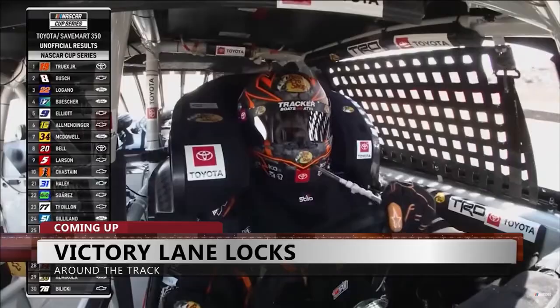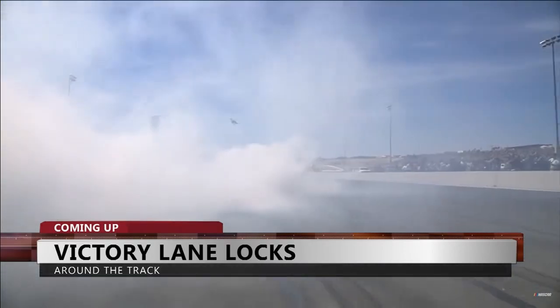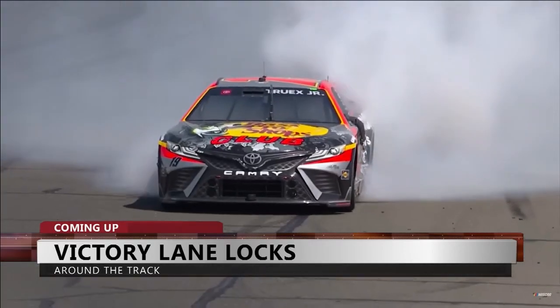Well, who will take the checkered flag in Sonoma? This guy has pretty good odds and for good reason, but is he our pick? Our Victory Lane locks, those are next.